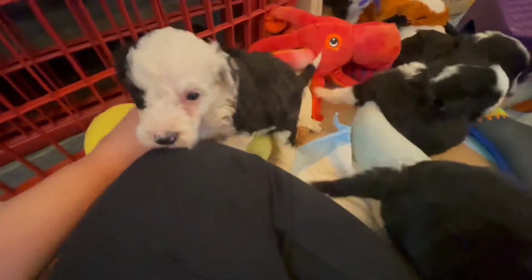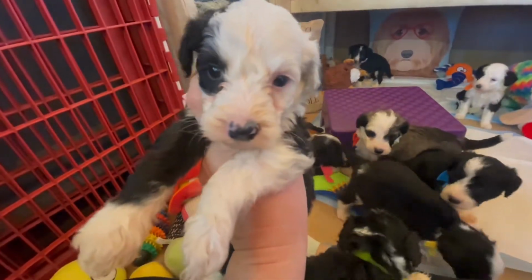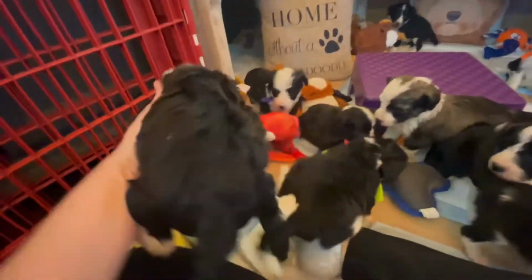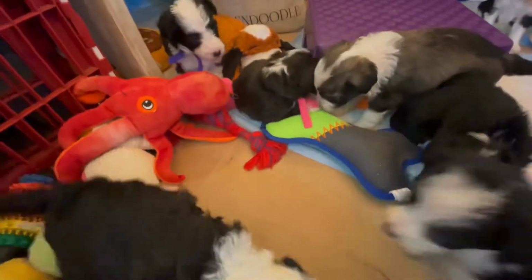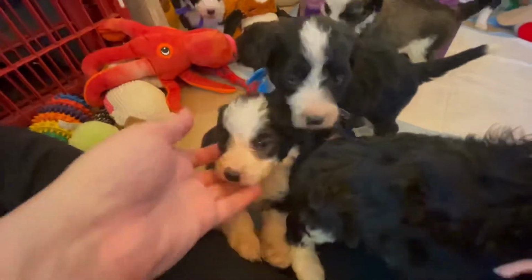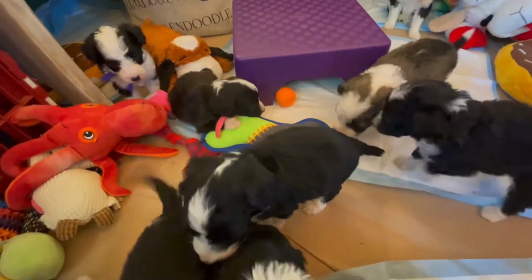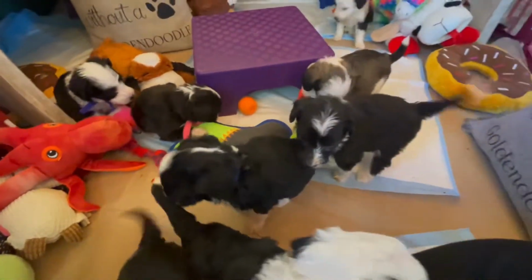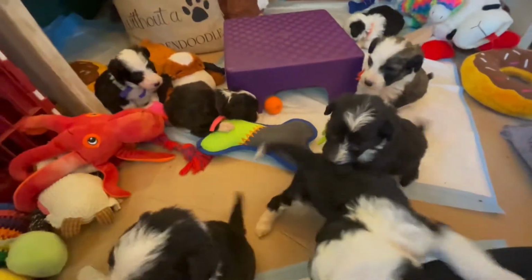This is my little girl. She looks a lot like her daddy, Banks. Hi. We are keeping this little baby girl to create mini and petite size Sheepadoodles one day. I've always wanted to keep one. So this is a litter of 9, and we just have 3 girls.